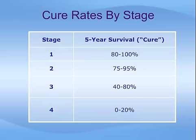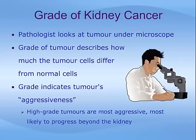As shown here, generally the more extensive the tumor, in other words, the higher its stage, the less likely that treatment will cure the cancer. Fortunately, when kidney tumors are diagnosed early, they're usually treated successfully with surgical removal and have survival rates in the order of 80 to 100%.